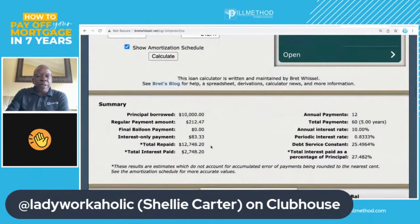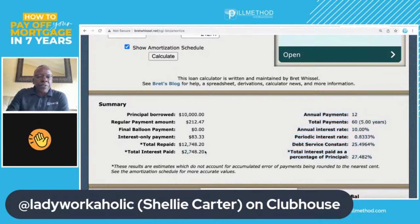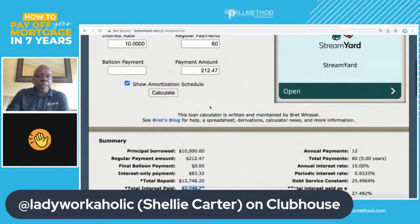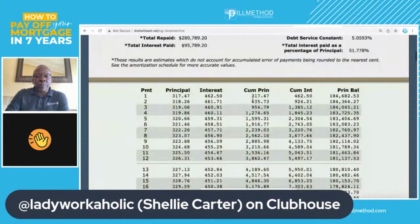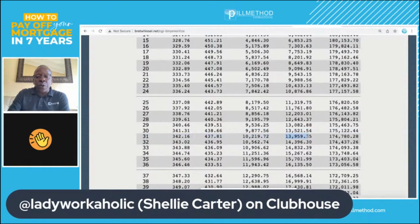So we got a $10,000 loan at 10%. If we paid it off over 5 years, it would cost us $2,748.20. Does everybody see that? Okay. This is how much the bank would charge me to borrow their money for 5 years at $10,000. And it cost me $212.47. I could take that $10,000, apply it to this mortgage, be paid down to right here in 1 month with that $10,000, and it would save me almost $14,000 in interest and knock off 30 payments with that $10,000.